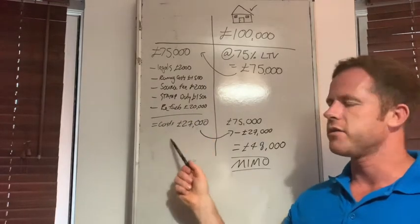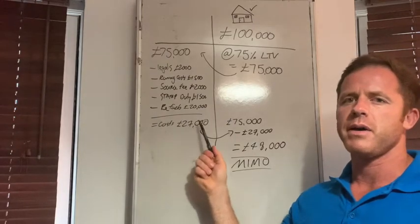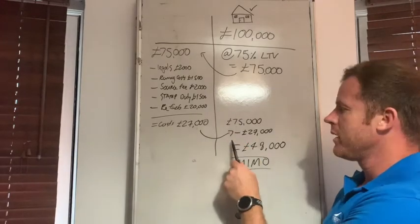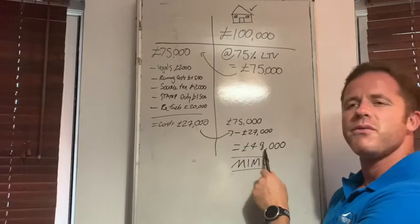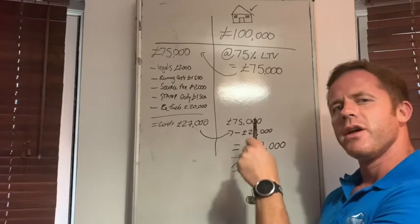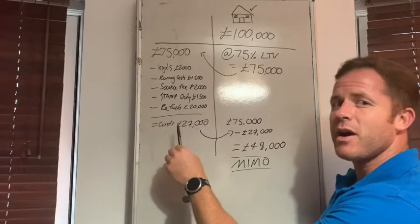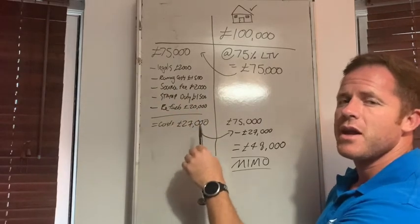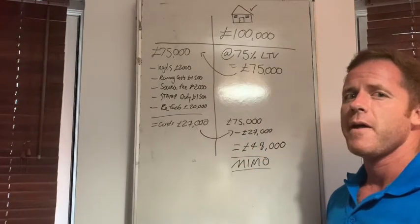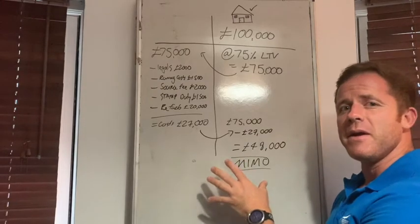So here, what you can see is my total costs of this deal are £27,000. What I then do is very simply, £75,000 minus £27,000 gives me £48,000. That means that if I secured this property for £48,000 and I keep my costs to these costs that I'm predicting here, and at the end of my refurbishment the property values at £100,000, the bank is going to loan me £75,000, which means this is going to be a MIMO offer for me.